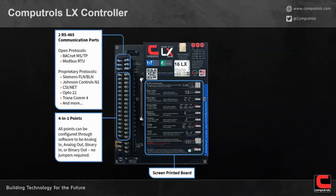At the top, the 2 RS-485 ports allow us to host any combination of third-party protocols. So while I may use one of the channels to accomplish the CSI INET integration, that still leaves me with a secondary port that I can use for Modbus power meters or BACnet lighting control or anything like that.